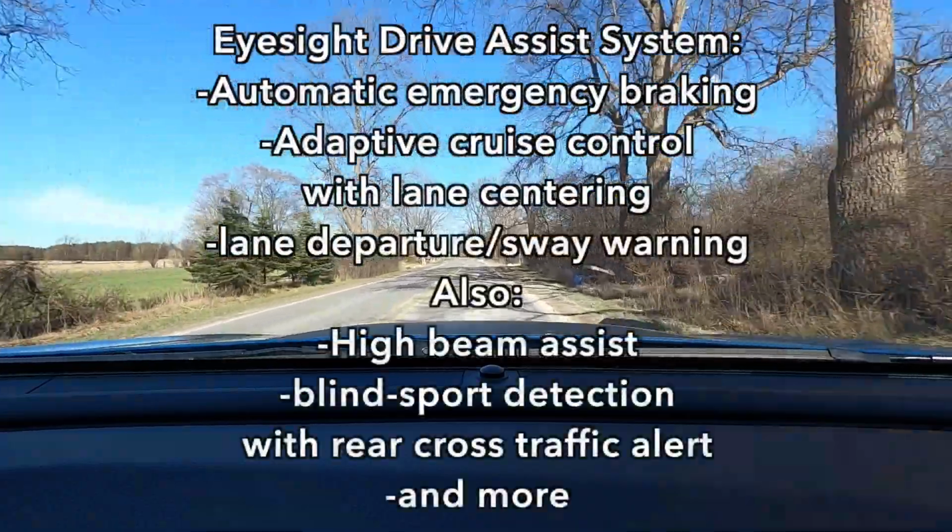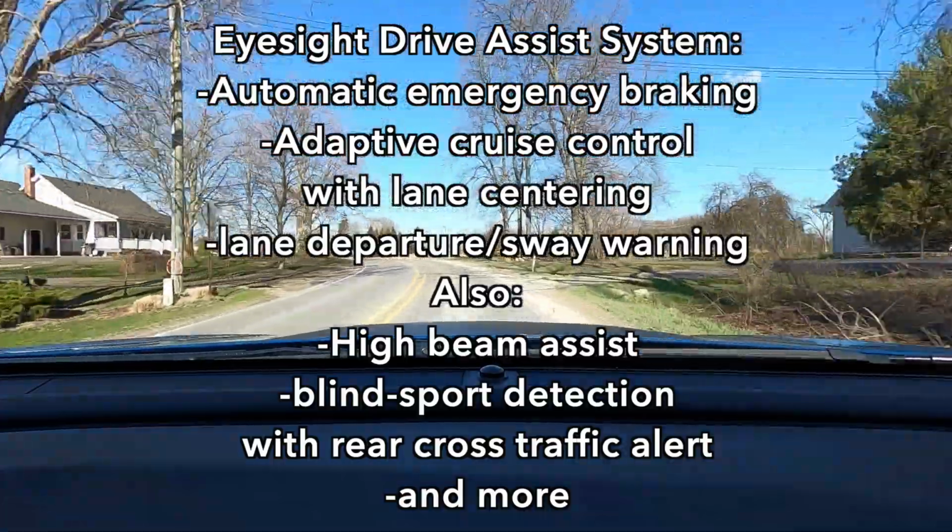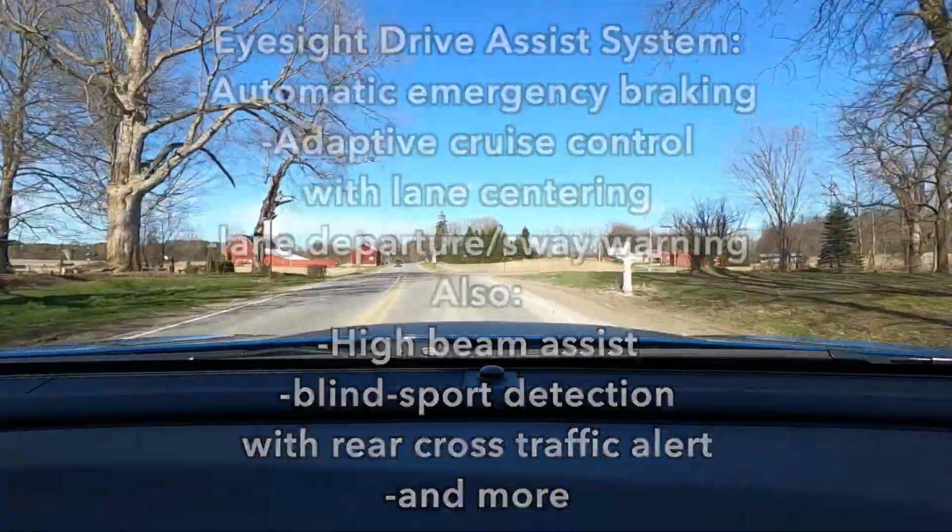Okay, time to talk safety. Every modern car has all kinds of different safety systems, and more, they also have catchy names for those safety systems, and Subaru is no exception. This one is called EyeSight Drive Assist technology, and it is the usual battery of systems that you get to assist with the driving. And I'll put that list on the screen right now so you can see what we're talking about. All right, now we can get to the more fun stuff.